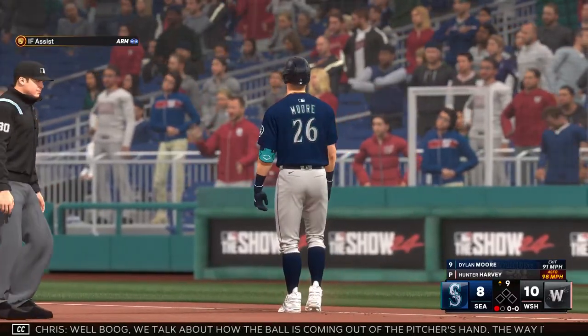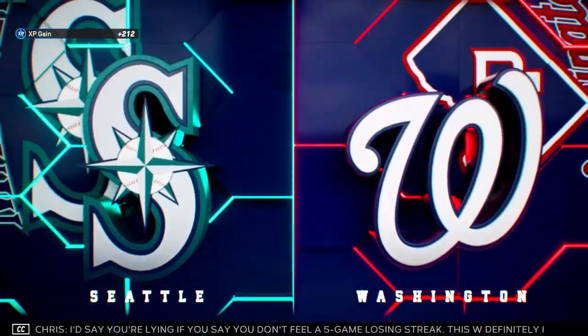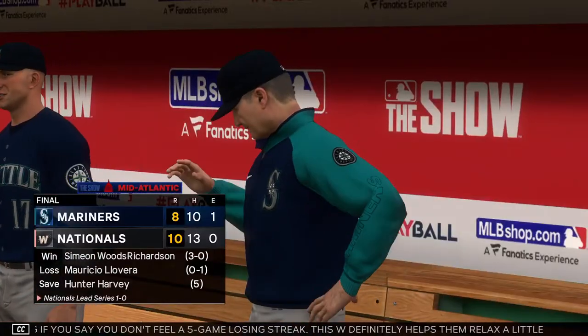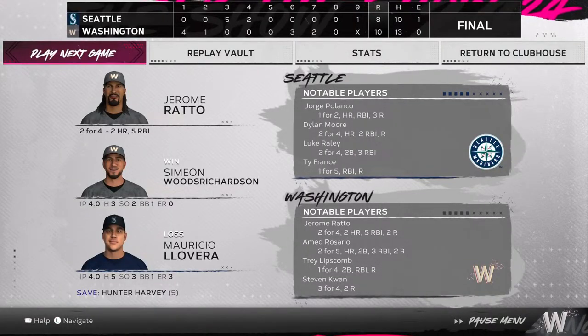Oh, boy, we talk about how the ball is coming out of a pitcher's hand. The way it comes out of his hand doesn't hit. I'd say you're lying if you say you don't feel a five-game losing streak. This W definitely helps them relax a little bit and take some of the pressure off from it going to a six, seven, or even an eight-game losing streak.